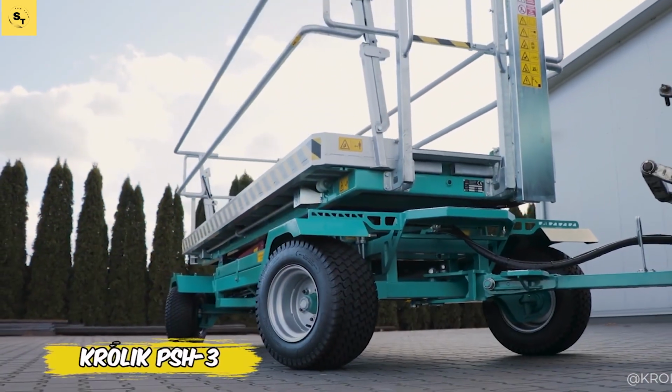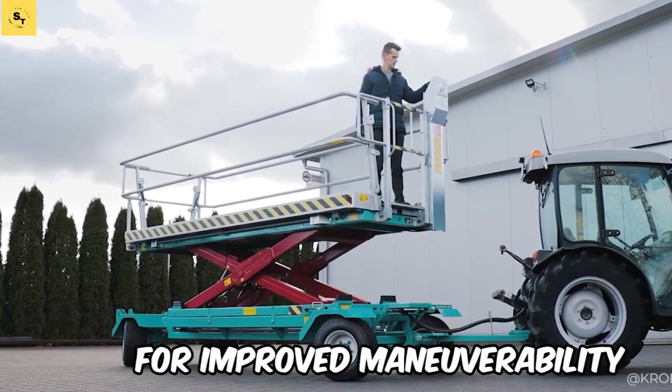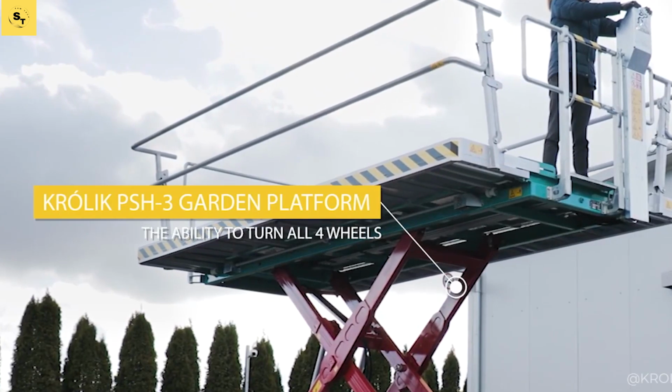The Krolik PSH3 is a powerful agricultural machine used for soil preparation, providing efficient tilling and enhanced crop yield.